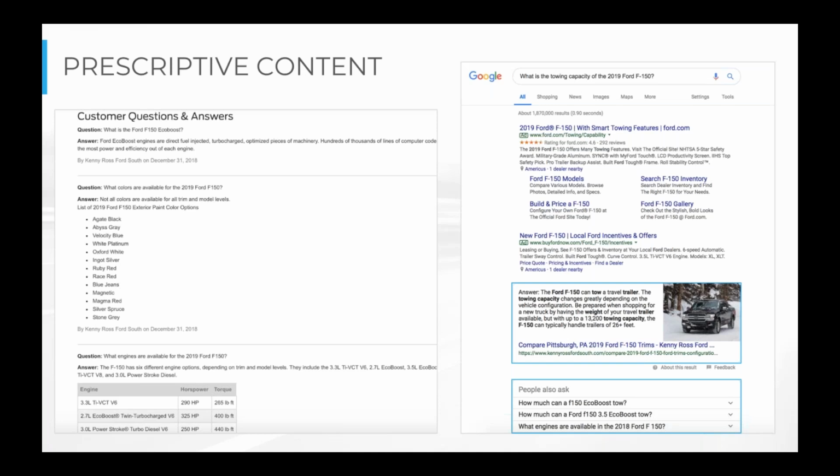So when I'm looking for answers about towing capacity, I'm not pulling up the Ford.com site, because Kenny Ross Ford South took the opportunity to create question and answer based content for their site. Google immediately kicks off an indexing bot that says, look, there's new content here, and it answers the question that this local searcher is asking. Now, if the Kenny Ross Ford South content didn't exist, then it might go find a national answer. But again, this is how you win, guys.